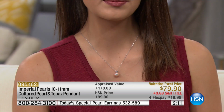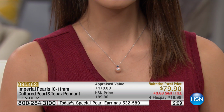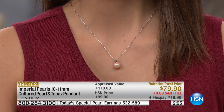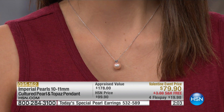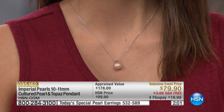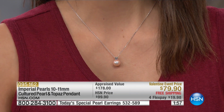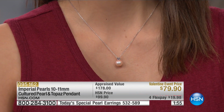And that 10 millimeter pearl is absolutely magical. That pearl is AAA quality. Look at the surface quality. Look at the luster, the color. I mean, the process that we go through in sorting out the inferior qualities to get that gem that's going to be your gem. And it's all for the moment that you open that box and you see your Imperial pearl for the very first time.